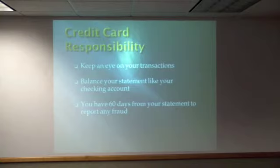Balance your statement like your checking account. Everybody balances their checking account every month, right? Right. All right? Everybody should be shaking their head.